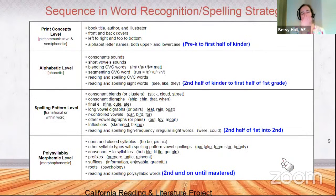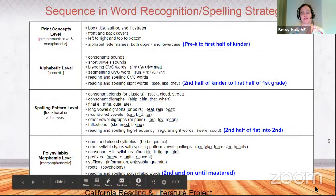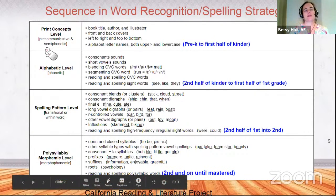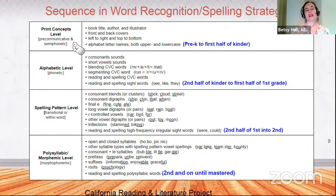All right, so let's take a look at this and see what your kiddos are expected to do and when they are expected to do it. All right, so print concepts level, this is when kids come into kindergarten. They know things like the book title, they are learning top to bottom, left to right, and really they are learning the alphabet letter names, both upper and lowercase. So that's pre-K to the first half of kinder.